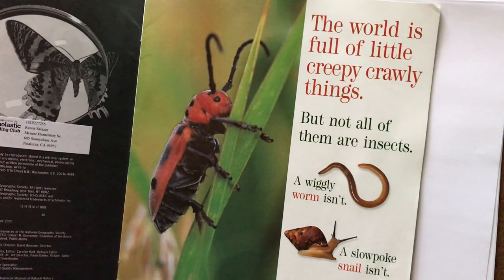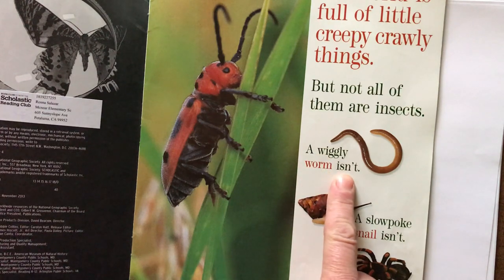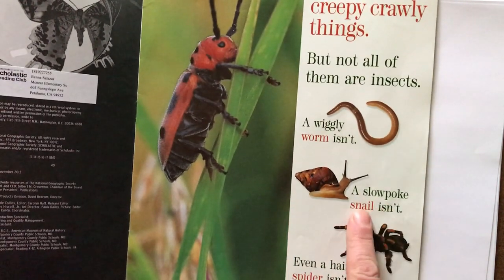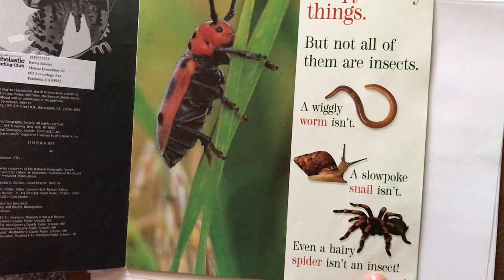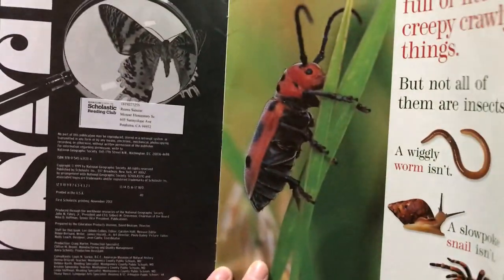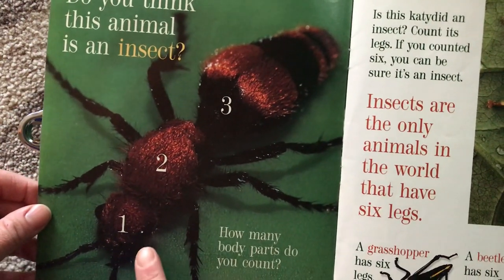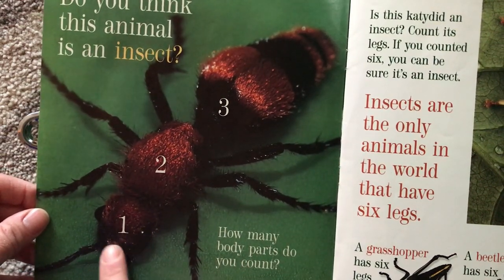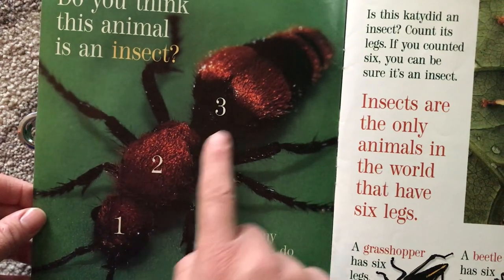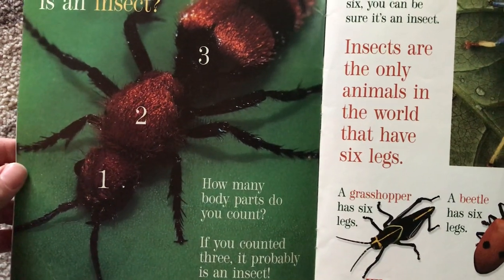The world is full of little creepy crawly things, but not all of them are insects. A wiggly worm isn't. A slowpoke snail isn't. Even a hairy spider isn't an insect. Do you think this animal is an insect? Wow. How many body parts do you count? One, two, three. If you counted three, it probably is an insect.